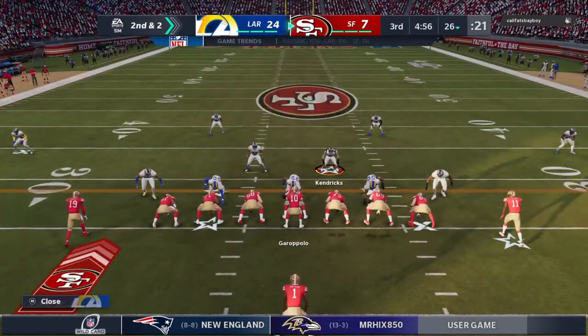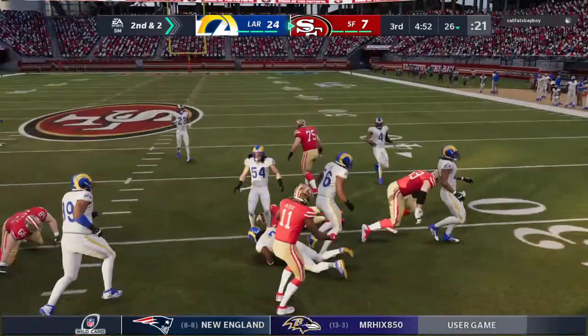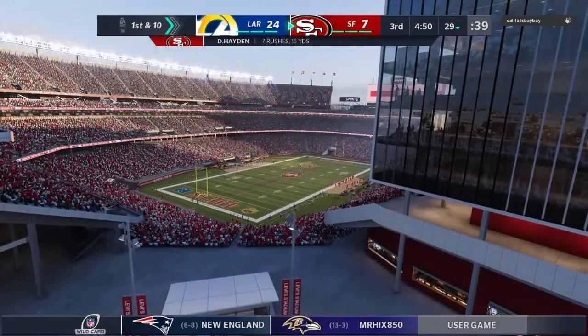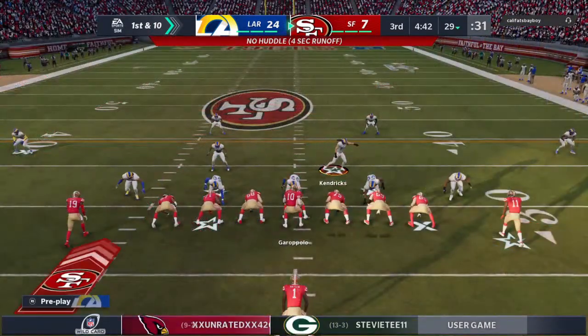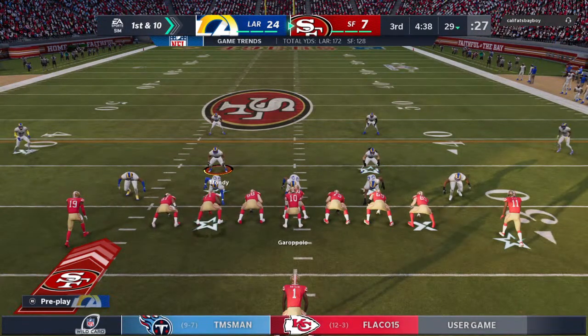At the 26-yard line. Now a handoff looking right. And he'll get to the 29-yard line, brought down there. 49er. They'll get 3 as the drive continues. It's a 1st down. 10 at the 29-yard line.